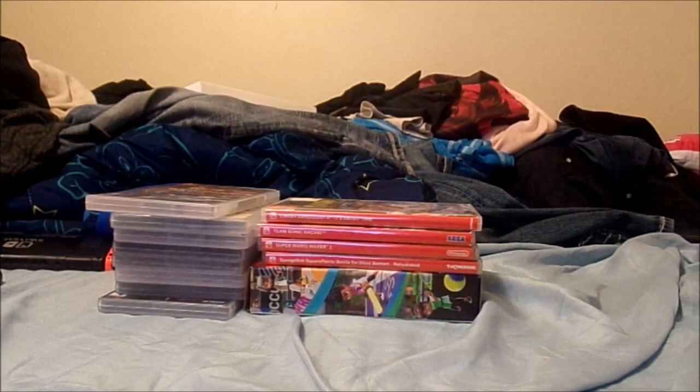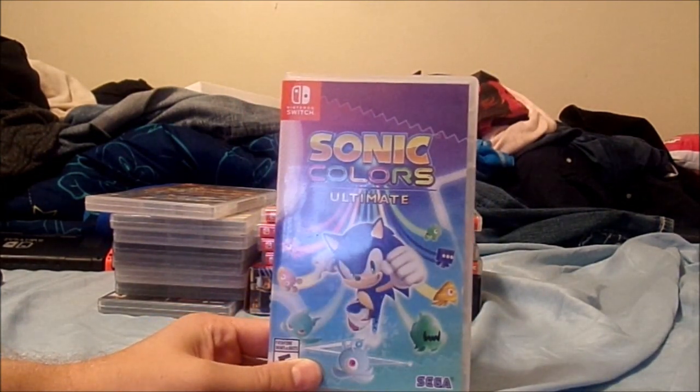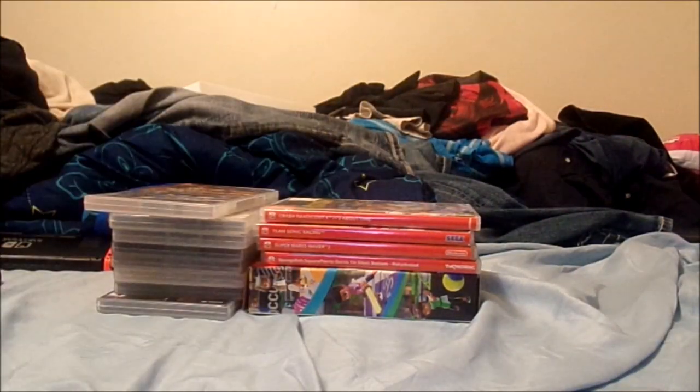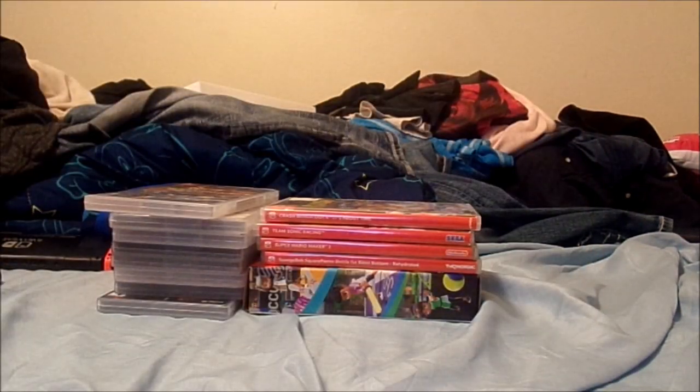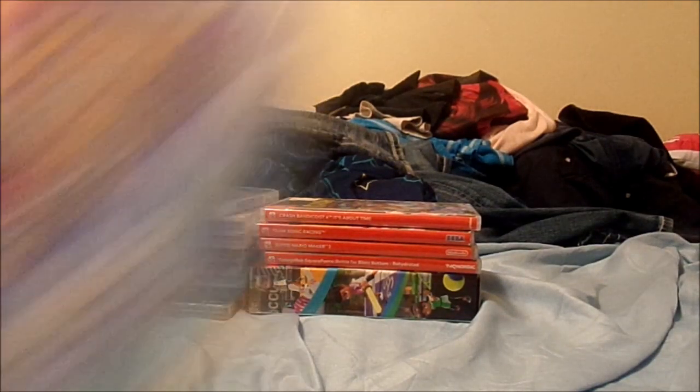Next up we have is Sonic Colors Ultimate. The original Sonic Colors was released on the Wii, I think back in 2010, if I'm not mistaken. You got the front, spine, dropped it again. Oh, fuck me. And the back, and you got a code on there. This was one of the first games I picked up, so I think it's already expired. You got the cartridge right there. So that is Sonic Colors Ultimate.